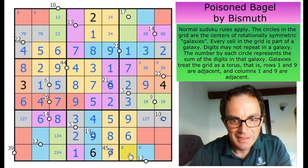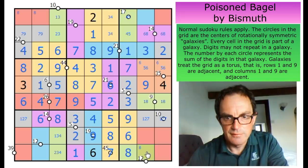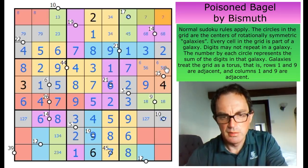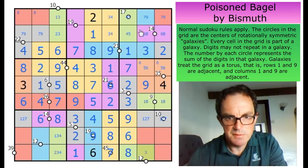Now, let's have a look here. We've got to place 4, 5 and 8 into this column. Given the 8's up here, this must be the 8. This must be a 4, 5 pair. So this 12 cage now, can we do this? 4, 5. We've still got to place 9 and 7. So if this was 9, this would be 3, and if this was 7, this would be 5. Both still seem to be possible.